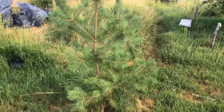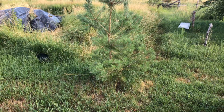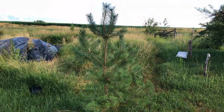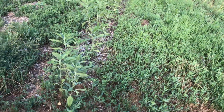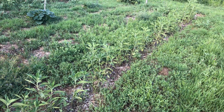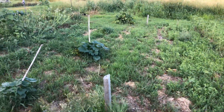Our tree is doing well. It's so much fun to see how big these things have gotten, all these trees on our property. It's nice to remember how small they were when we planted them. This one is now 6 feet tall, and it was about a foot and a half when we planted it. Here's some Jerusalem artichokes, or sunchokes. They haven't really grown as much as I thought they would.